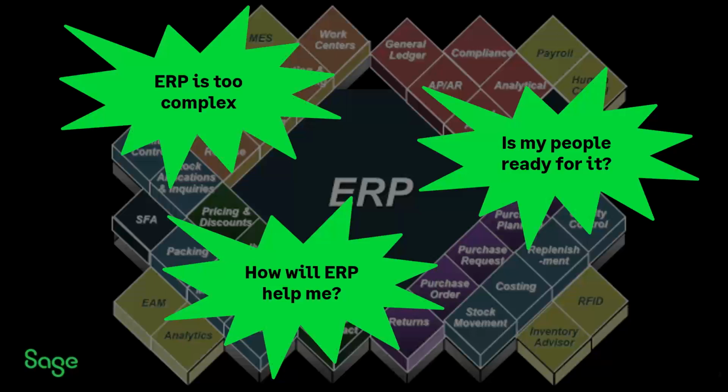You see, recently we made a presentation to one of our prospects. And we were really surprised when the founder of that particular prospect, who is a spice maker, by the way, told us just how much they see in Sage X3 that they can adopt to improve their current business processes. Things that they have been doing manually and things that we showcase to them as a standard.